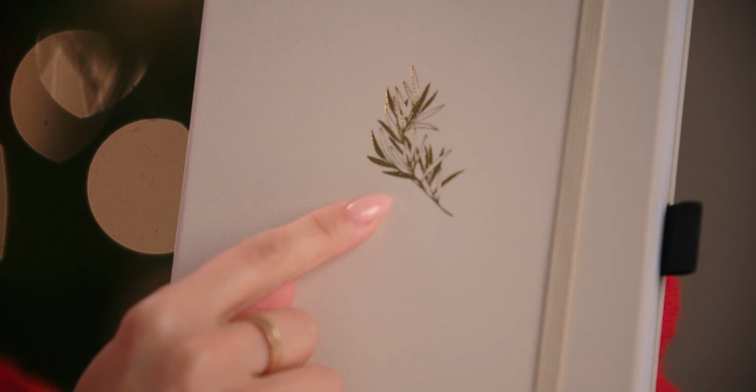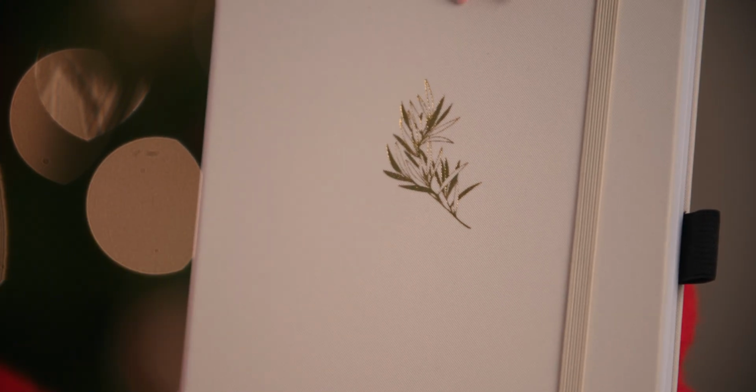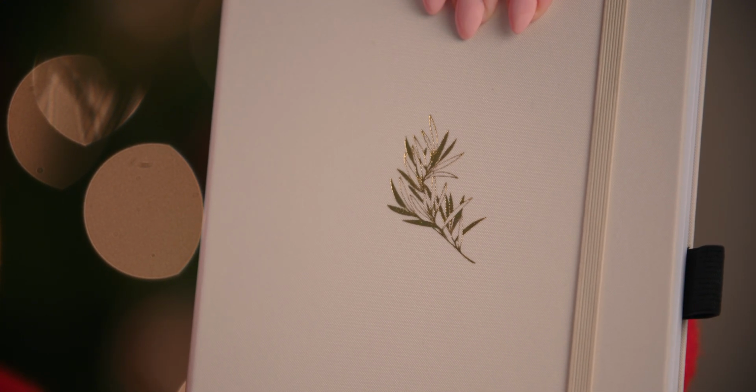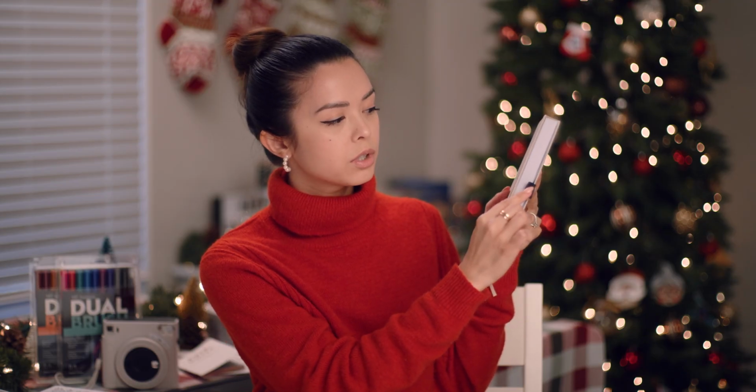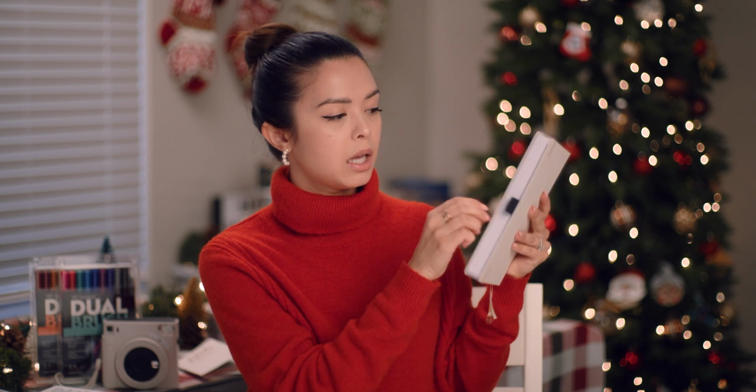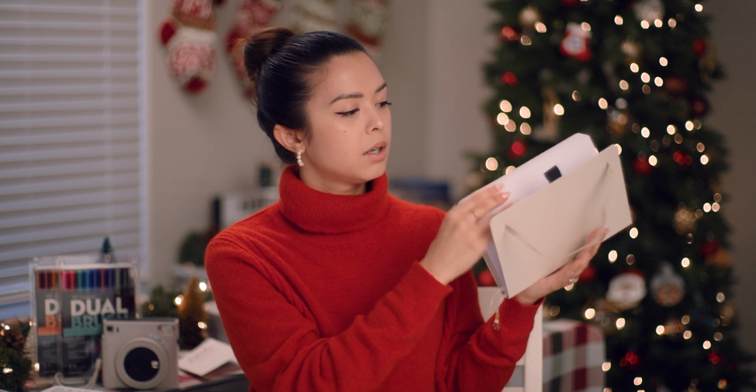The material itself is linen, and then if you look closely here, it's the details. I love it when companies pay attention to the details. It just makes such a big difference. You get a pencil holder here, this strap here, and then there's a pocket in the back of the journal.